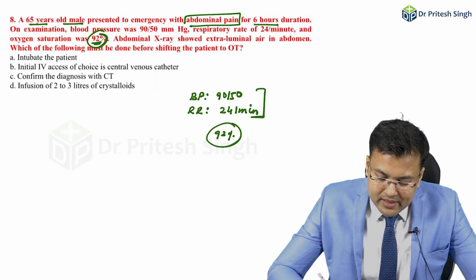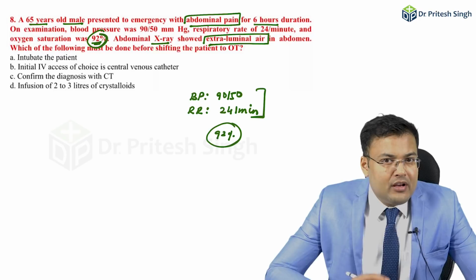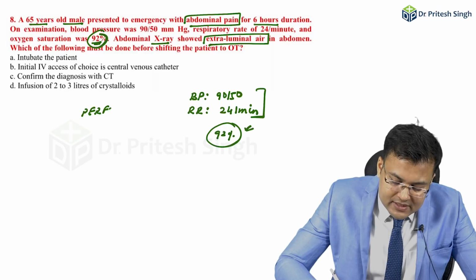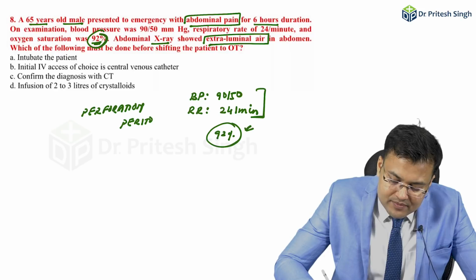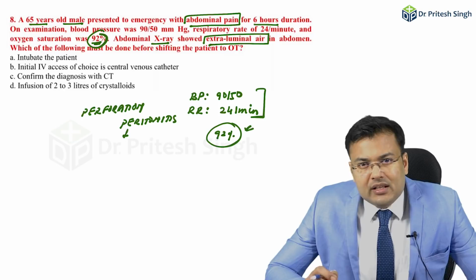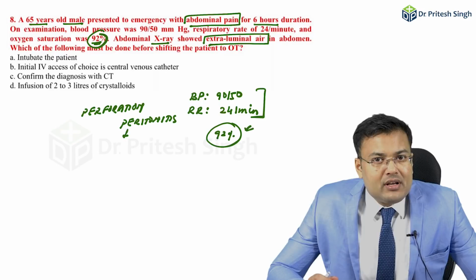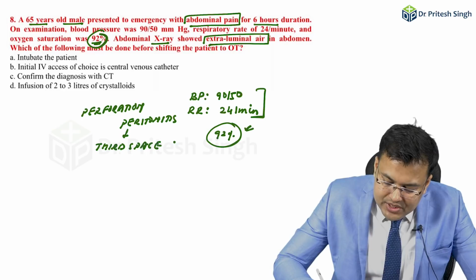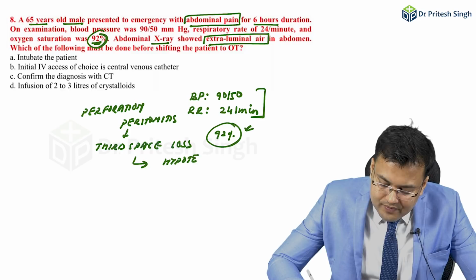Now see, abdominal X-ray showed extraluminal air in abdomen. So presence of extraluminal air, hypotension, low saturation, all these favor the diagnosis of perforation peritonitis. So this patient is having perforation peritonitis. Clear? And what's the problem in this case? Because of this perforation, the intraluminal content is going to collect in the peritoneal cavity, and after that there is third space loss, fluid is also collected into the peritoneal cavity. And because of this third space loss, when patients are coming to us, generally they have hypotension. Clear? So what happens?